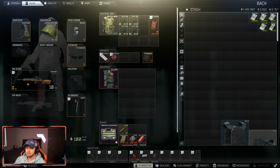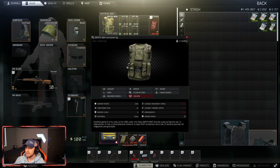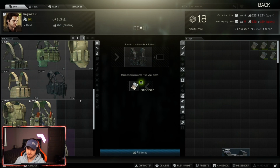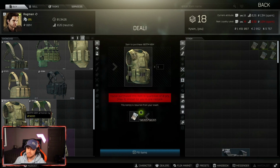But yeah, this is my third budget loadout. So again, the helmet, active headphones, some sort of face covering, and then this is probably my favorite rig in the game. So this is a class 4. Let's inspect this. Sorry. So this is a class 4 vest, armor rig, whatever you want to call it. It's got a total of 45, I think it's either 40 or 45 durability. Let's see here. So it's got 40. Now this is 50,000 rubles from Ragman level 2.